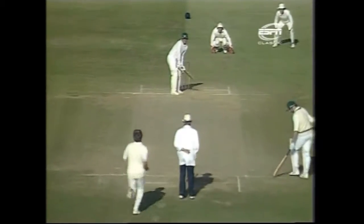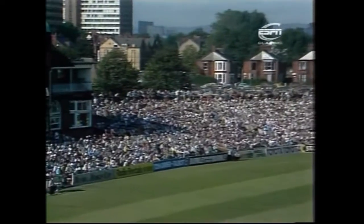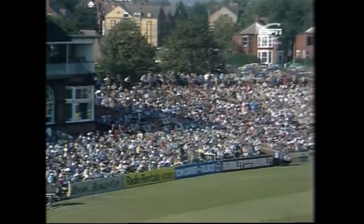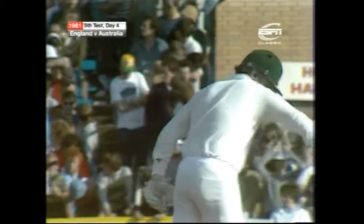So Botham taking over from Willis, Stretford end. And Allan Border, not in any way respecting the danger that Botham has so often presented in this series, smacking him away for 4, to square leg.